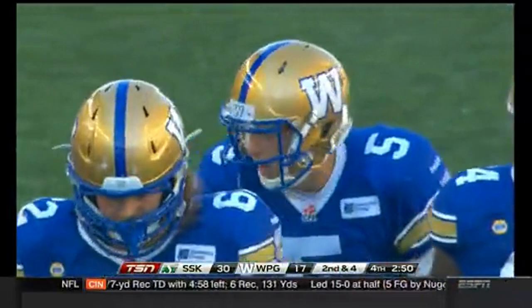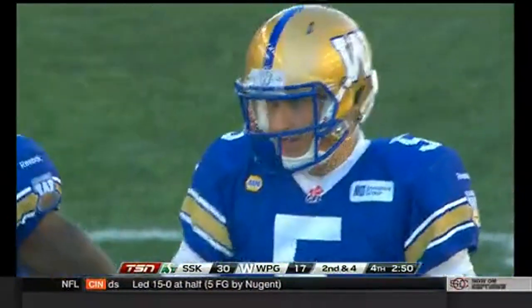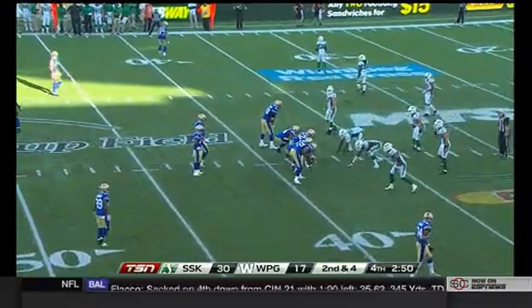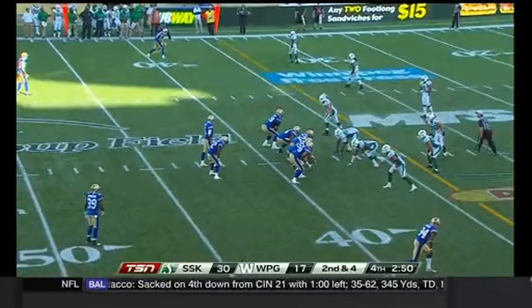So score in the next 50 seconds. Can maybe kick it deep, and then look for a 2 and out if you're trying to choreograph the comeback for Winnipeg.